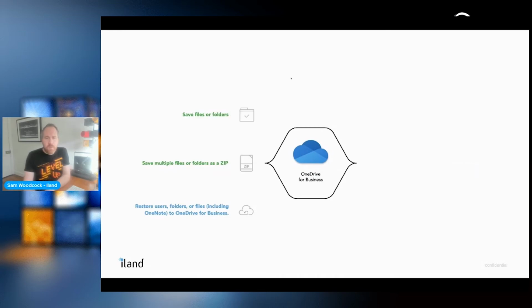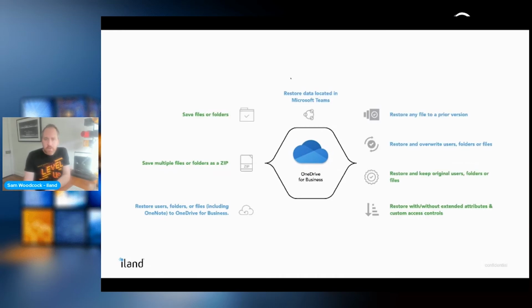And for OneDrive for Business, we have a whole range of different options that I'm just going to populate here, from restoring again straight back into Microsoft 365, to downloading locally, to restoring data within Microsoft Teams. Again, version control is included, the ability to restore and overwrite or merge, and also the ability to maintain the custom extended role-based access attributes and access controls from OneDrive for Business back straight into the environment. So we're cognizant of those controls and why they're important, and those are taking precedence when we actually restore the data back into that environment as well.